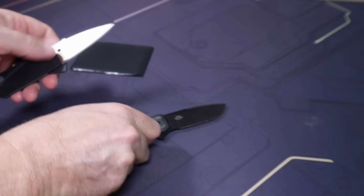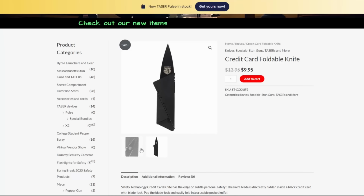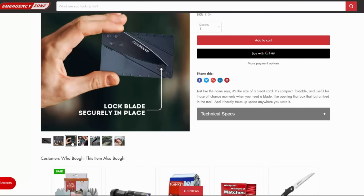Now, I was looking on Amazon for these, and for some reason, they don't sell them on Amazon anymore. I'm not quite sure why. They sell all sorts of other knives, but for some reason they don't sell these. But you can find these at other stores and other places online. But the credit card knives are pretty cool because of how easy they are to just stash in your wallet.